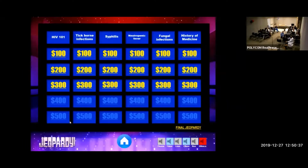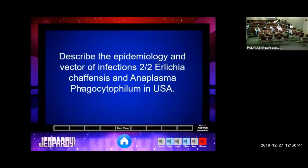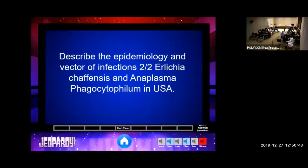Tick-borne 300. All right, so describe the epidemiology and vector of infections due to Ehrlichia jaffensis and Anaplasma phagocytophilum in the US. So just give us the geographic distribution and what vector transmits these diseases.